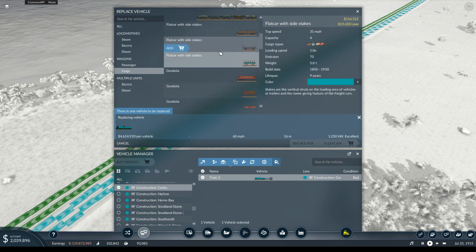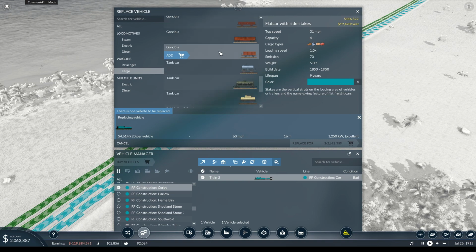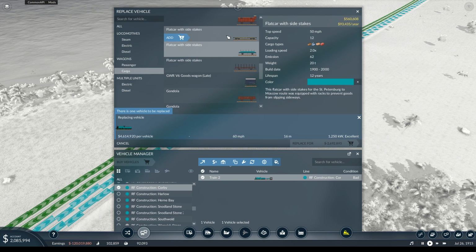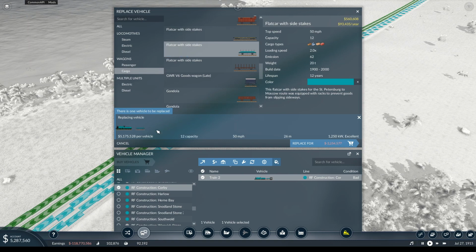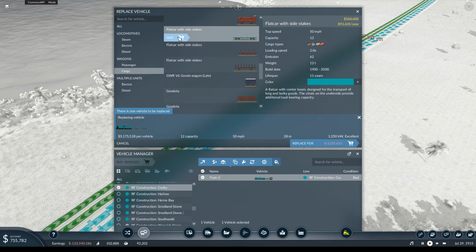Steak car. Oh no. The new gen stuff is all down here. Okay, this one that carries 12. And it is 20 tons. But it is 10 meters long. This one carries 12, is 12 tons, and is 12 meters long. You know what? I'll take it. One. Oh, wait.